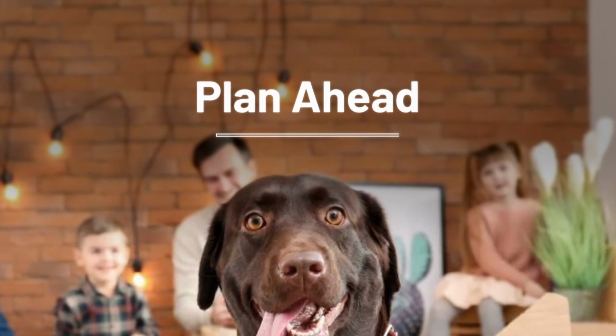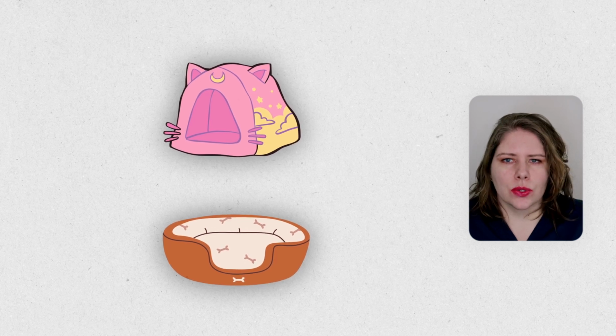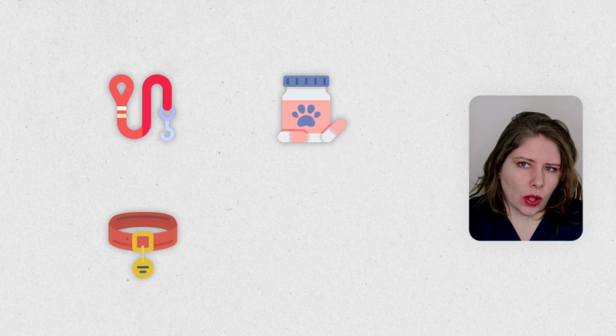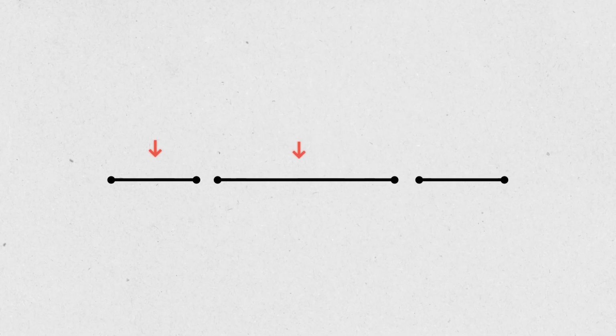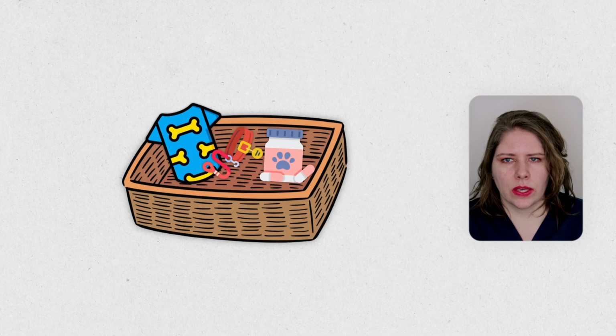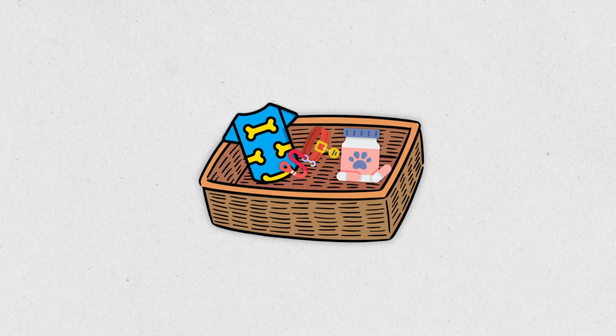Third, be as organized as possible and plan in advance. You should figure out which bedding your pet will need access to, and it's a good idea to put things like leashes, medications, collars, coats, anything that your pet might need immediately before, during, or after your move into one location or one bag or one box so that if you ever do need something for your animal, you know exactly where to go to get it.